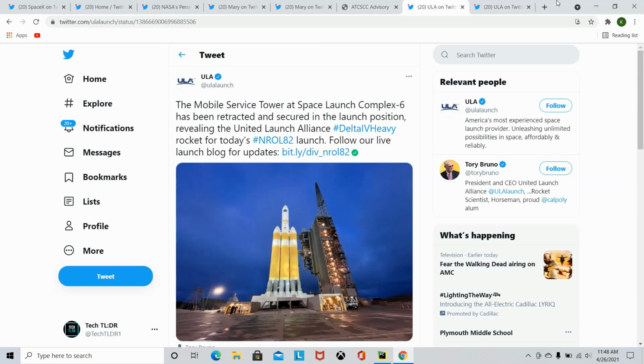ULA, United Launch Alliance, we don't really talk about them much. They're just, you know, kind of bland. But they're launching their Delta IV Heavy today for launching two U.S. spy satellites into orbit. This is a gigantic beast of a rocket. I'm really surprised that they went with these rockets instead of SpaceX's smaller Falcon 9 booster. But I guess, you know, you got to diversify and have different vendors, different people launching your satellites.